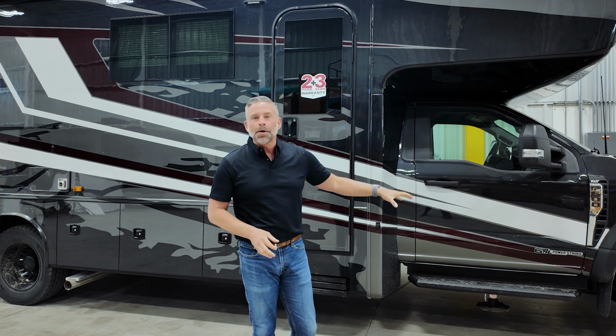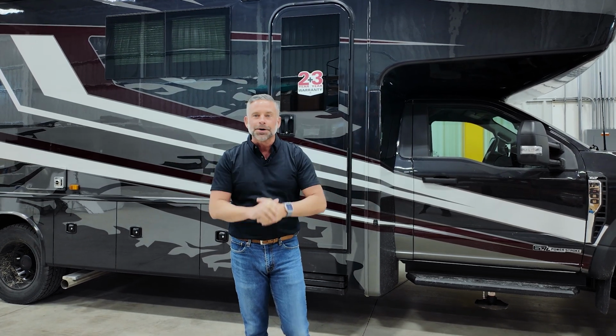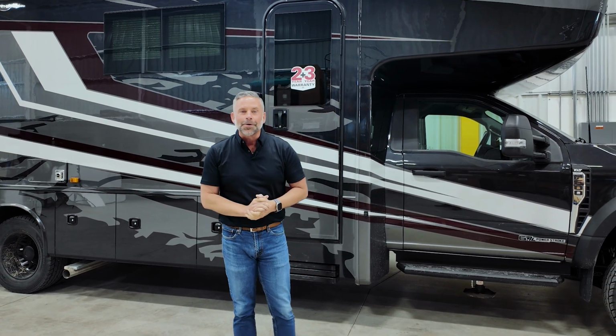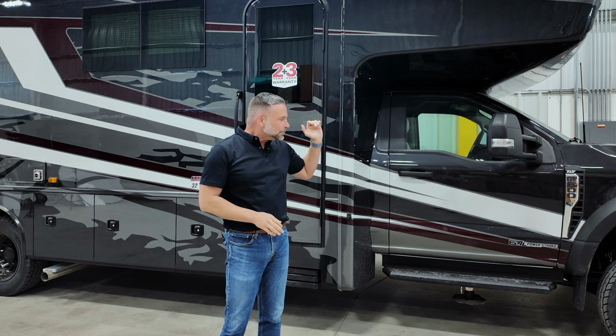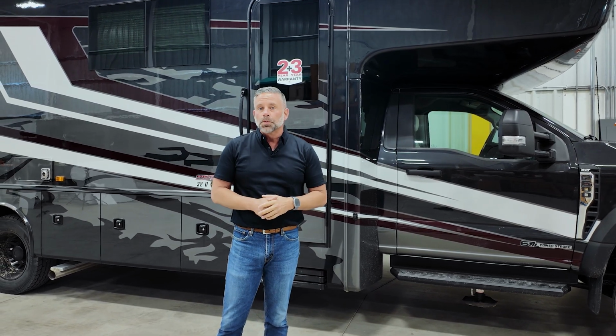Now, obviously, this is not a rock crawler. If you want to buy a rock crawler, go ahead and buy your own 600. Don't put a house on it, because that is the dangerous portion, and then go rock crawling. But this is a cool, more rugged coach that we build, designed to handle some of those more remote places.